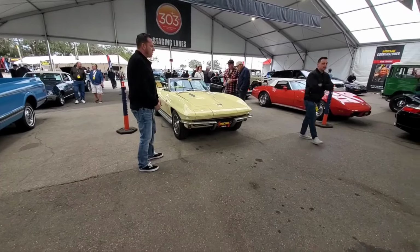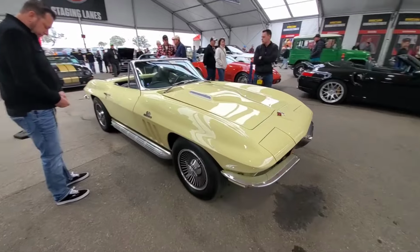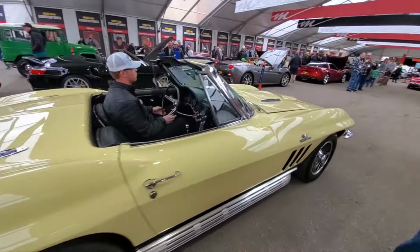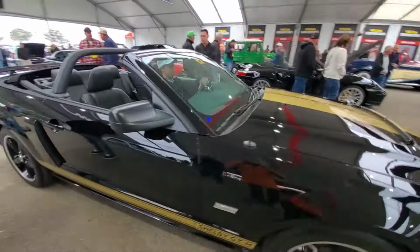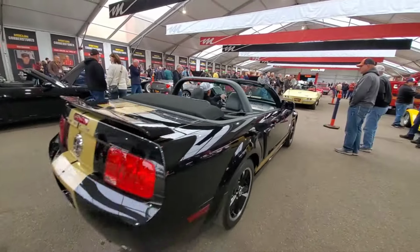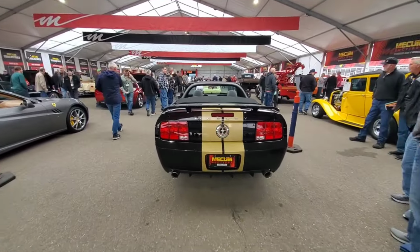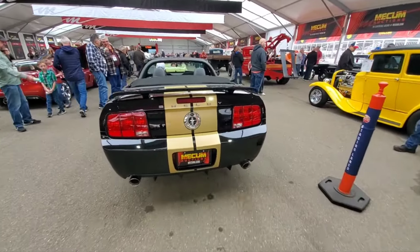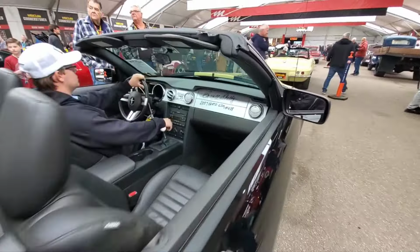T95 is moving forward. 1965, 396, 425 horse. Grumble. The Shelby GT-H convertible. These are cars going over the block, and we've already seen some pretty solid prices this morning, even though it's only Thursday. Check out this 2000 Hearst. Carroll Shelby signature inside. Dig that sting right now.